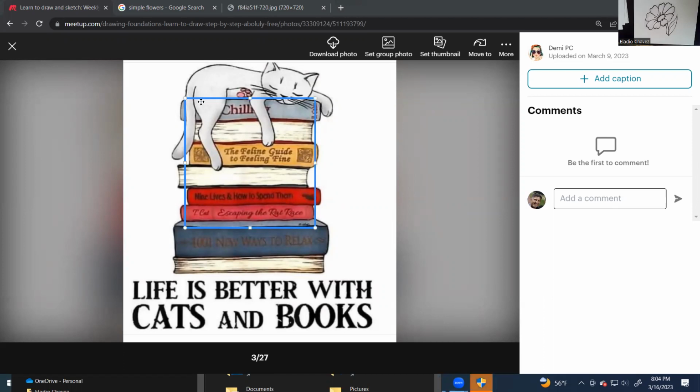All right, here we go. So here's our square. You can see this set of books, all the red ones, kind of fit in there. And then look at this implied shape here. A lot of people miss this triangle shape. There's a triangle shape right in here.